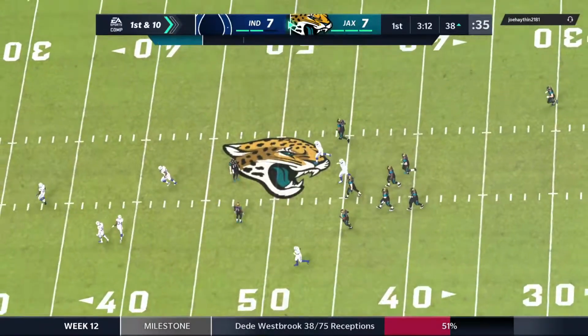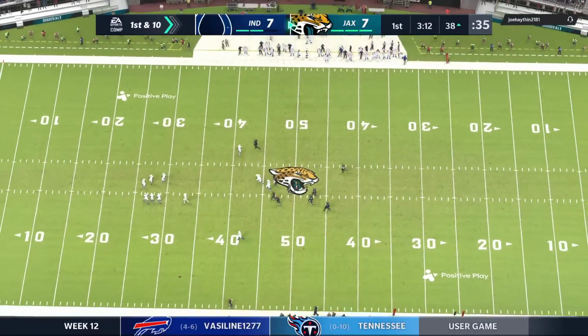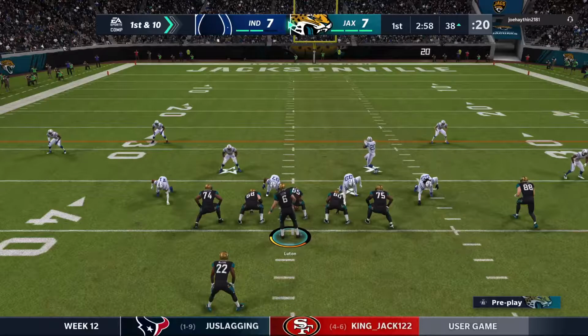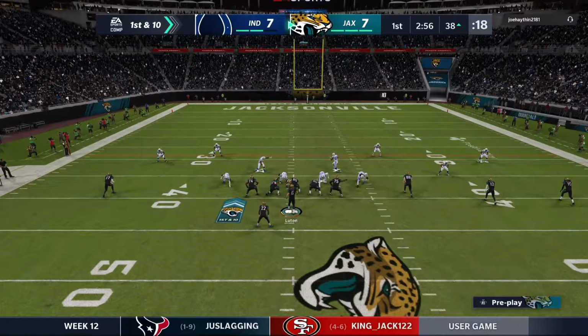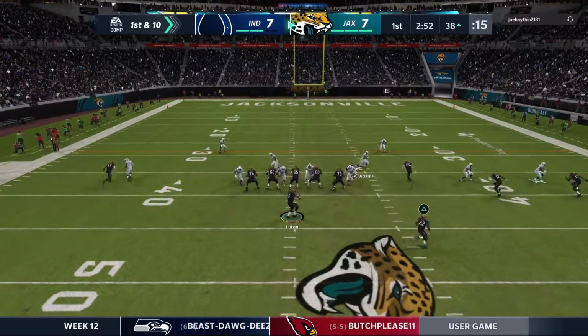And that was a high degree of difficulty on that one, but to me, it goes back to fundamentals and determination. High point the football and declare it yours. So how about that for a chain mover? They're all the way down inside the 40 now for 1st and 10.